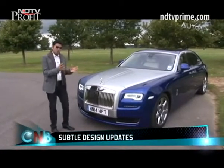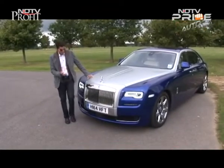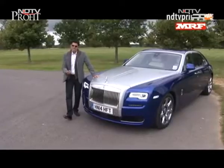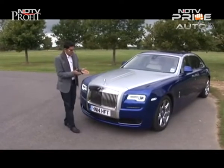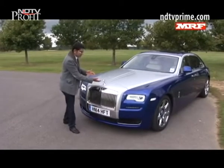The bigger focus was to try and make the front look a little wider, a little bit more ready for performance, and so a lot of the graphical elements have been moved outwards a little bit. Can't really tell when you look at it. Looks like the Ghost, but if we had the old car standing next to it, perhaps you'll be able to tell the differences.